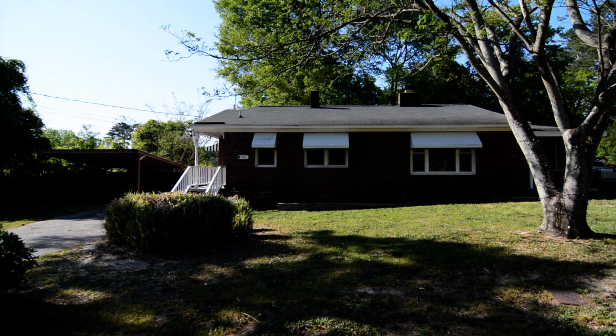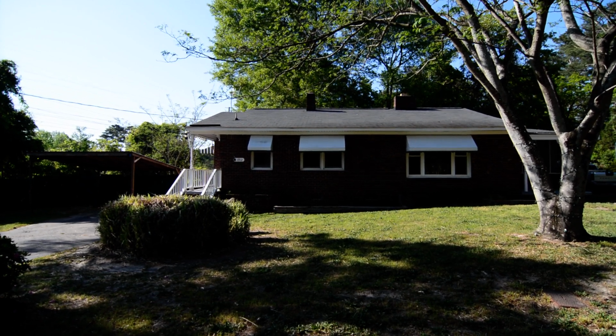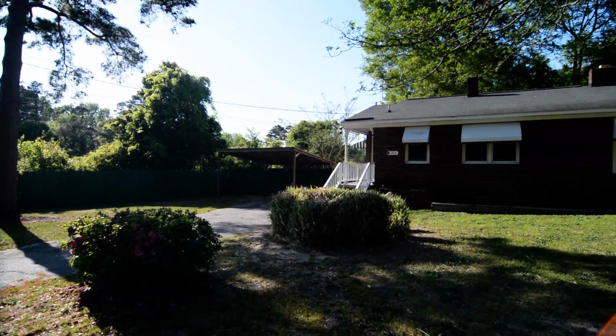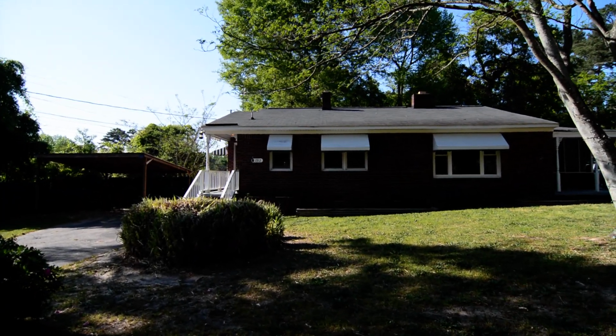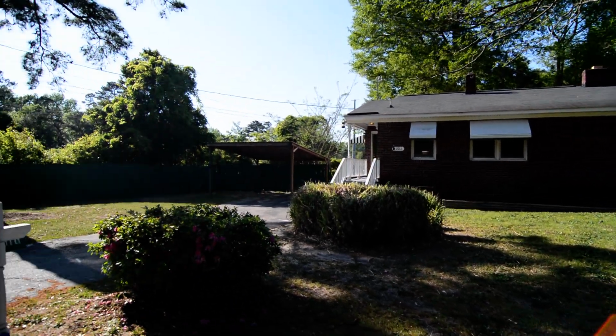Welcome to 1912 Ann Street. This charming 2-bedroom, 1-bath brick home with a screened porch and fenced backyard, located in West Columbia. It's convenient to Highway 378, I-26, Riverbanks Zoo, and downtown Columbia.